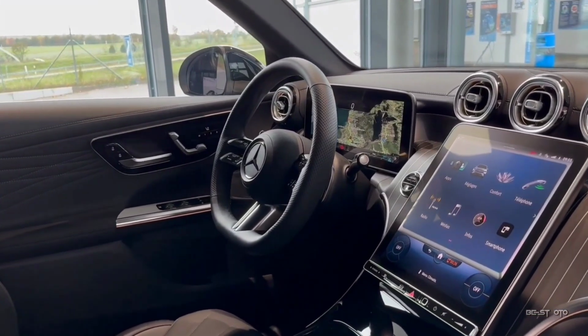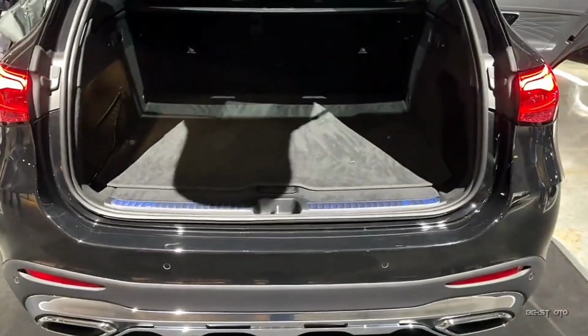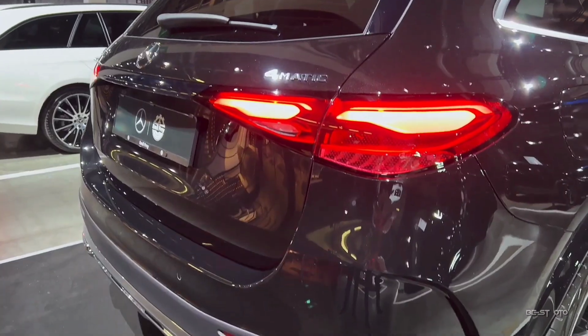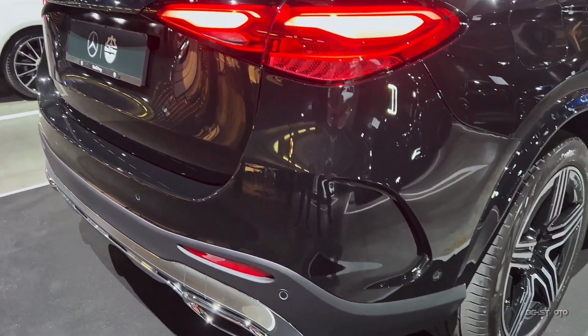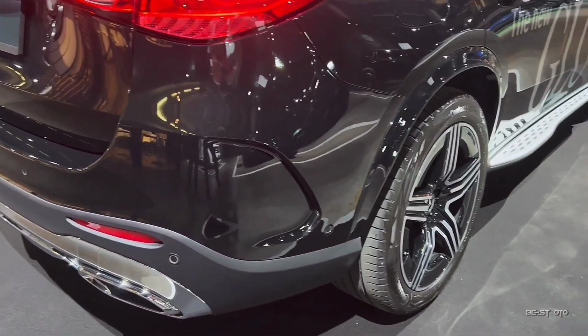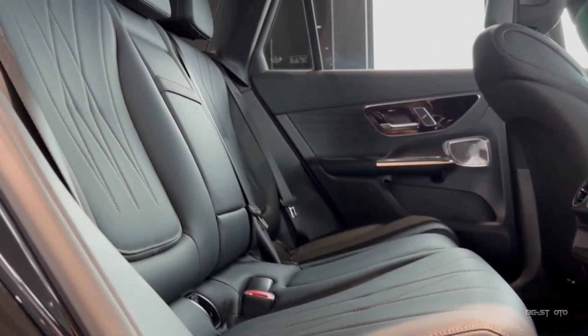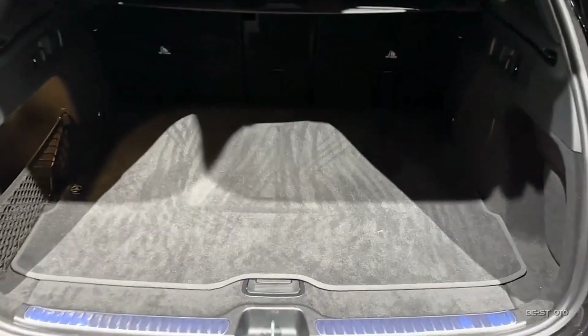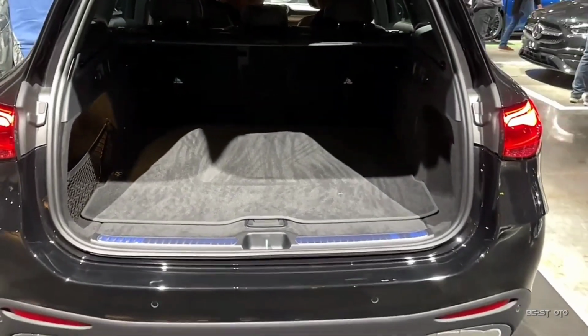The German brand hasn't said when the new GLC will launch, but we'll have more information on trim levels and prices closer to the on-sale date. Mercedes plans to expand the GLC lineup, with the presence of a plug-in hybrid variant at a later date. Meanwhile, the high-performance AMG GLC version will be launched sometime next year.